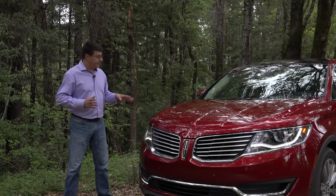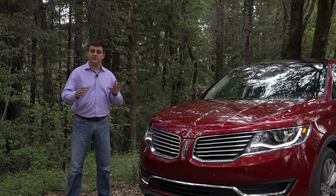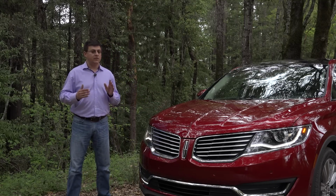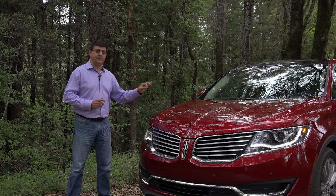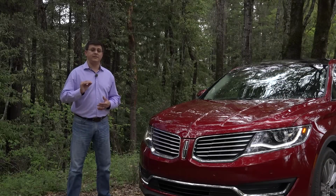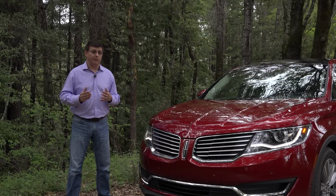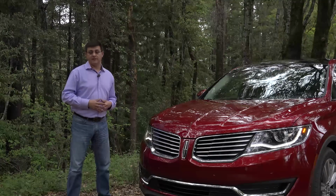When it comes to pricing, the MKX does start a little bit lower than the Lexus RX 350, but when you start adding options onto the vehicle, they're going to be very comparably priced. This will still be a hair less expensive than a Lexus RX. You're likely to find a slightly better deal on it on dealer lots because Lincoln dealers are a little bit more likely to negotiate with you than the Lexus dealer, but they are priced very, very similarly.